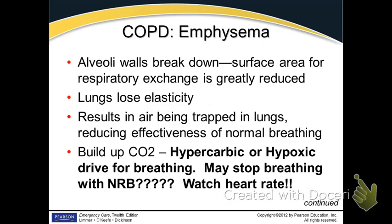Normal breathing pattern: we breathe on a hypercarbic drive. We breathe in response to CO2. The severe emphysema patient may be breathing on their backup drive, which is the hypoxic drive. Now, with the hypoxic drive, these guys breathe in response to oxygen. Start to put those pieces together, right?